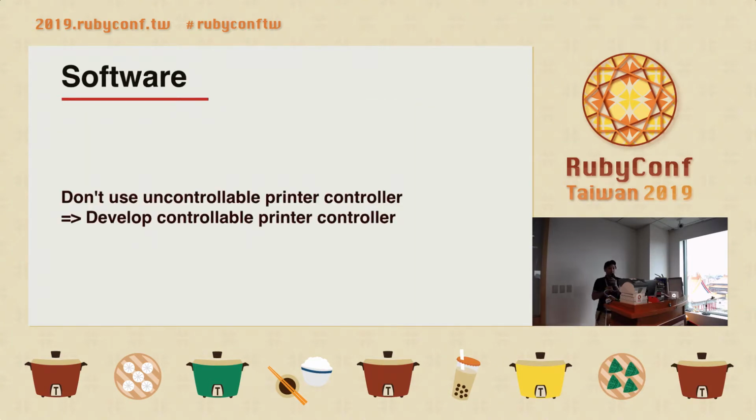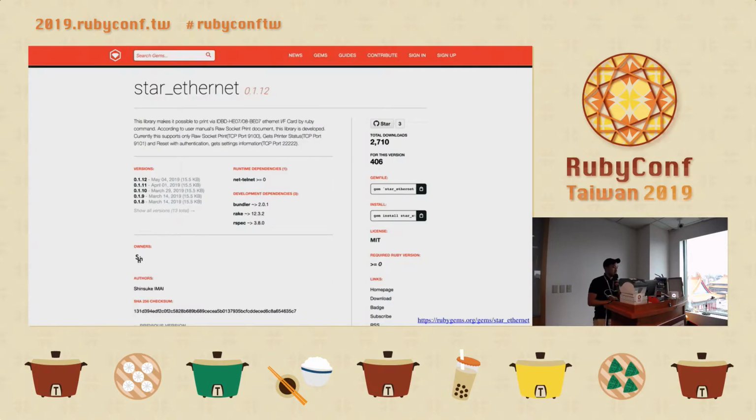The next part is about the software. The prototype couldn't control the label printer enough. We wanted to make the printer as controllable as possible in production. For this, we developed a gem because the manufacturer of the printer doesn't provide Ruby libraries. This gem's name is Star Ethernet. This is the first time for me to create a gem and make it public.